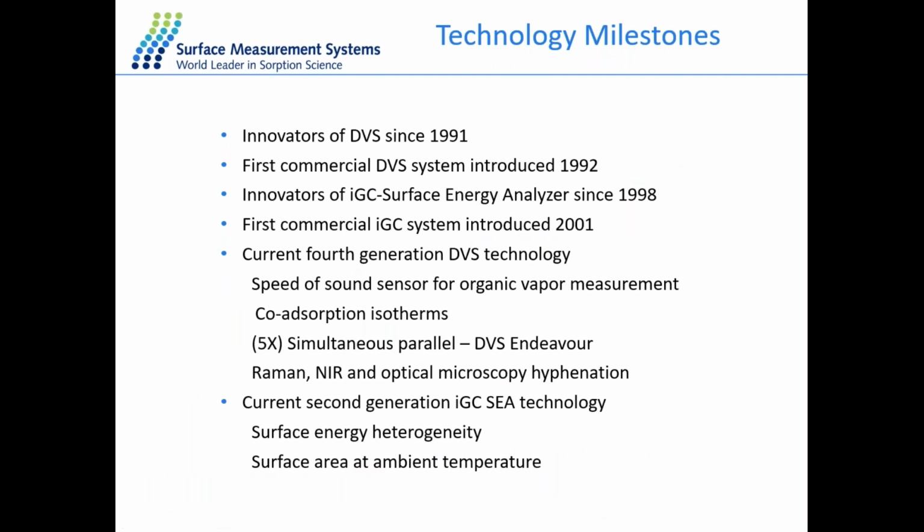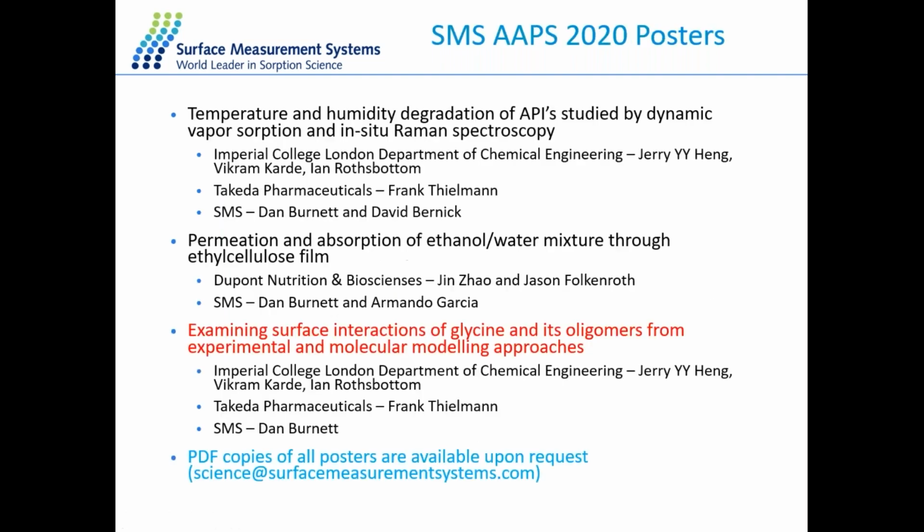We're always trying to push the boundaries of what our instrumentation can do, both hardware, software, and application space. These are just some of the milestones that SMS has pioneered over the years. First and foremost, being the first commercial DVS system, and several other generations of the DVS and inverse gas chromatography instrumentation. So enough of the sales pitch. I will get to the science portion of this presentation.